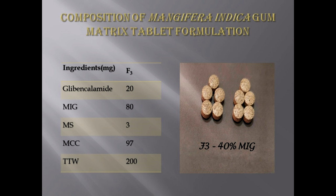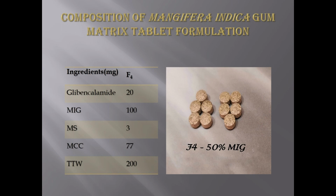The third table shows the Formula 3 composition, which contains 40% of Mangifera indica gum, and the image shows the appearance of the tablet. You can notice that the color of the tablet becomes more brownish as we increase the percent of the Mangifera indica gum. The last table shows the composition of Formula 4, which contains 50% of Mangifera indica gum, which is the highest percent among all the formulas, and the image beside it shows the appearance of the formula tablet.